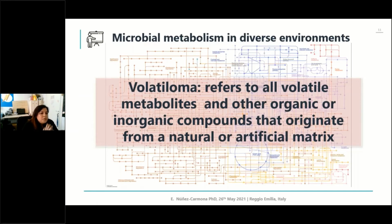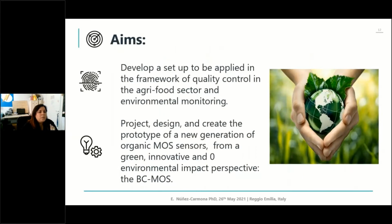Well, putting together volatilomics, which are like volatile fingerprints, sensors, and nanotechnology, we set two aims. The first one was to develop a setup to be applied in the framework of quality control in the agri-food sector and environmental monitoring, and the second one, more ambitious and more risky, was to design and create a prototype of a new generation of organic moss from a green, innovative, and zero environmental impact perspective. Well, let's move to the first aim.